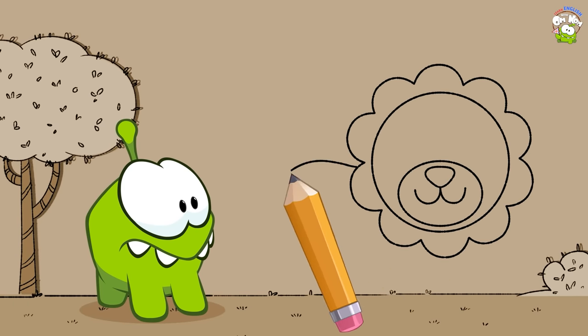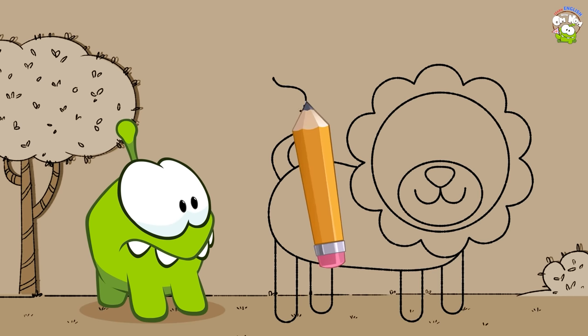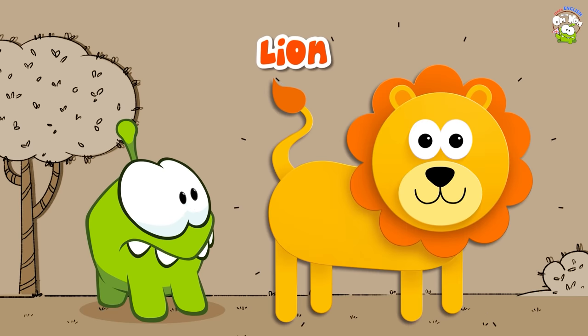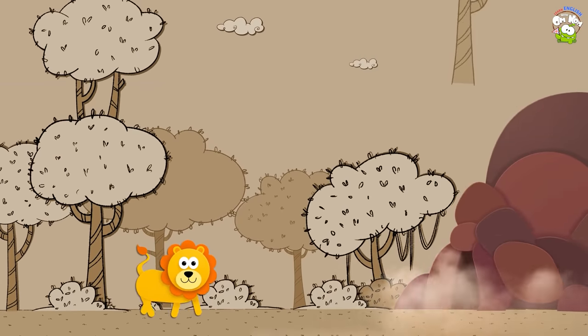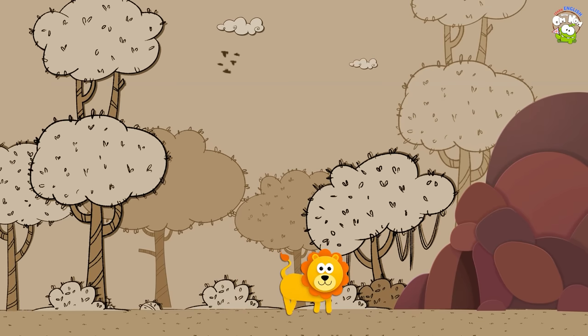It's a flower! A sun with legs. And a snake. No. It's a... Oh, a lion! Careful, Om Nom. Don't get too close to him. Don't want him to eat you for his tea now, do we? The lion is the king of the jungle. And he lives in a cave, which he calls his den.